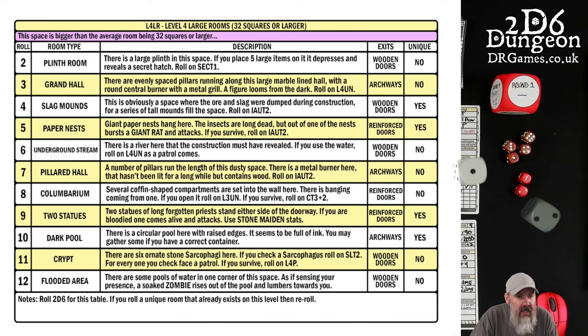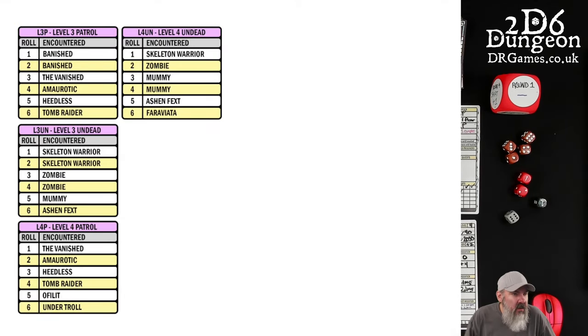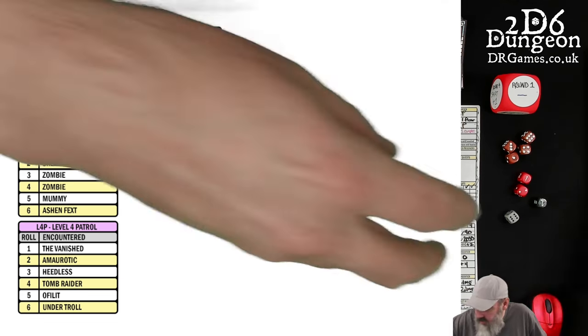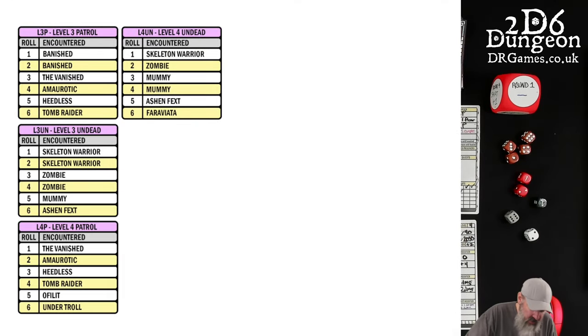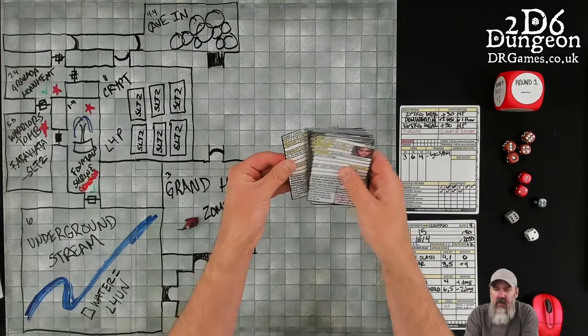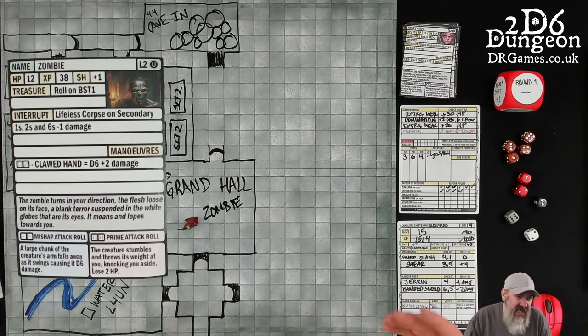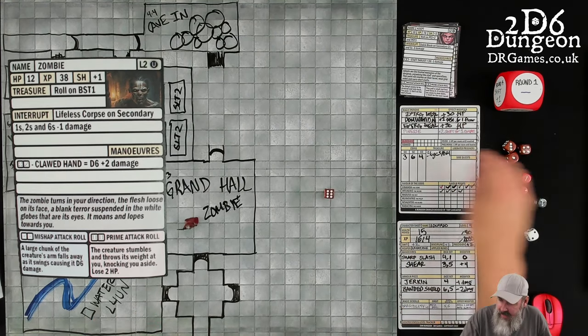L4UN. Okay, and the exits are archways, so there's an archway up here, and it's not a unique room. Fair enough. Okay, level 4 undead, L4UN, oh, it's on the right over there, okay. Oh man, I don't want a 6 on this, do I? A zombie, okay, so we're gonna fight, oh, a zombie, that's the chert. Zombie. Zombies were hard. My favorite thing about the zombies, I know right where they are in the stack here. Okay, so at least it's only one this time. It's only 38 experience points, 12 hit points.